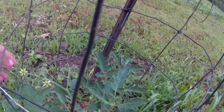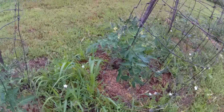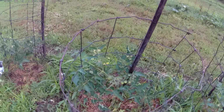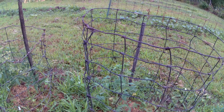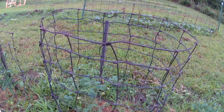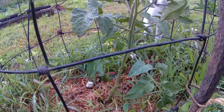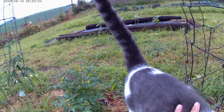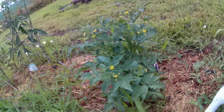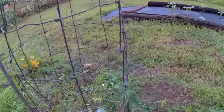Here's another cherry and a Blitz. Hi, BB. Man, I'm going to have a lot of cherries. Whew, I'm kind of regretting that decision a little bit already. There's another purchased one. Oh, Caspian Pink that Travis picked up. I think this is another cherry that Travis picked up. And this is another purchased one. It is looking really good.